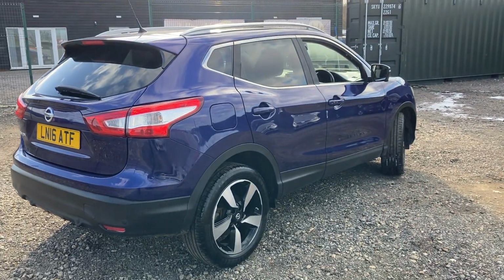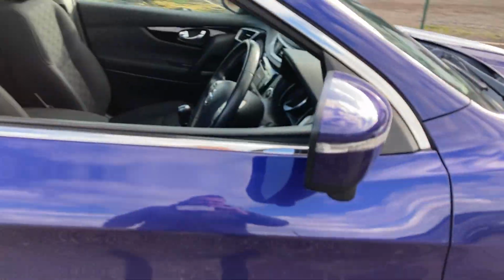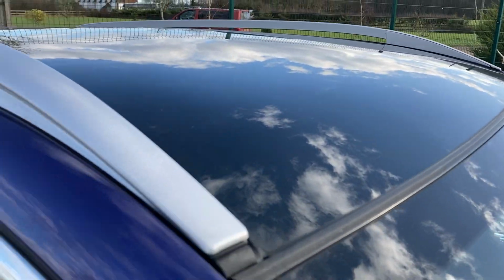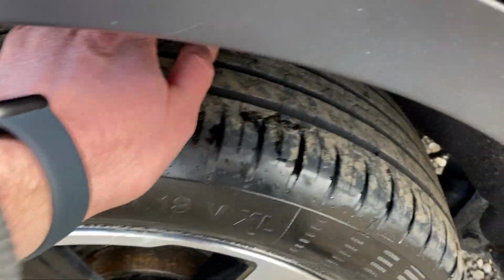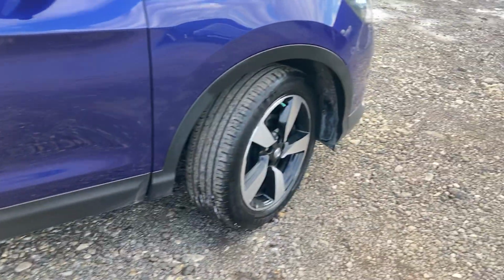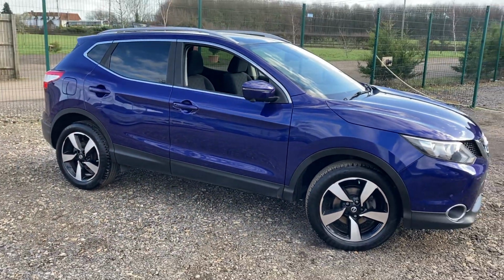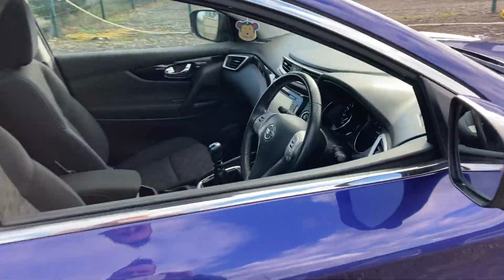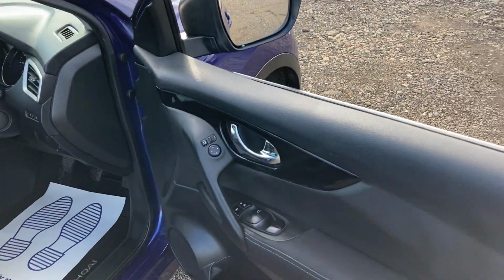That's the outside of the car, again, just down this driver's side. Teamed up with some finance companies as well, so if you're after finance, just give us a call. We can even do no deposit deals for you.